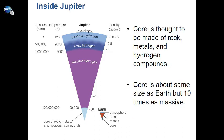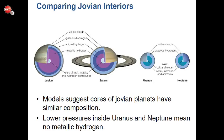So the core is going to be like one of the original planetesimals in the formation of the solar system. It's going to be made out of rock, and because Jupiter's past the frost line, it'll be made out of ice, of hydrogen compounds. The core is about the size of Earth in radius, but about 10 times as massive. That's your rule of thumb. Things that are about 10 Earth masses are big enough to start holding on to hydrogen. So the cores are pretty similar.